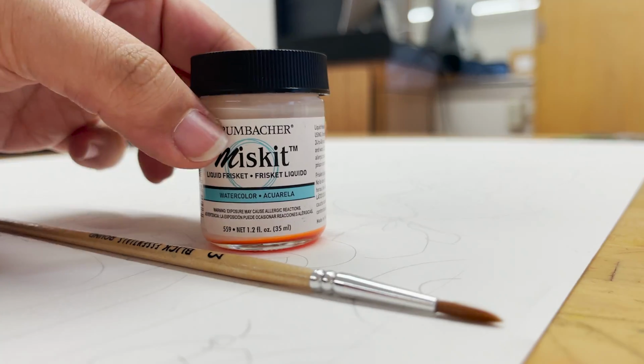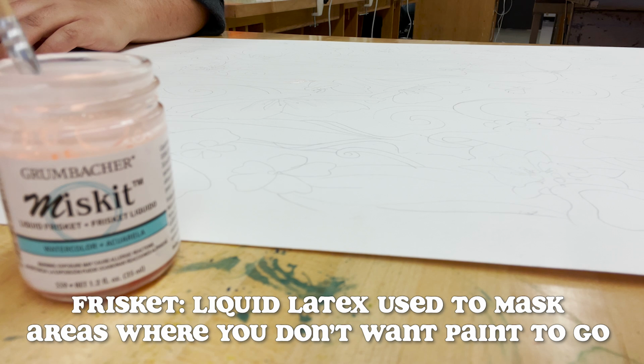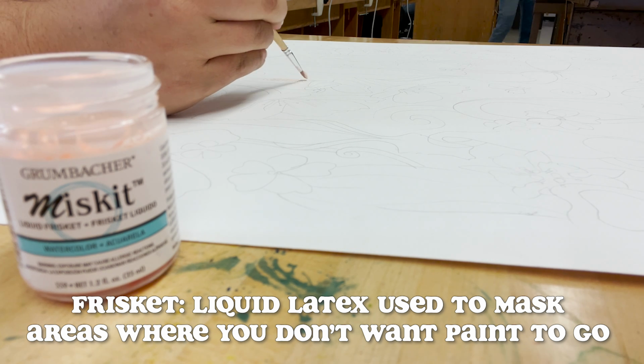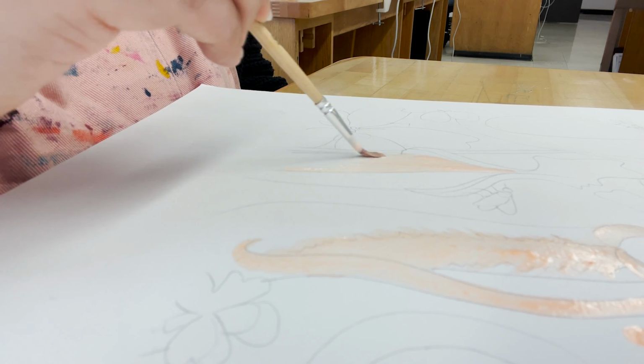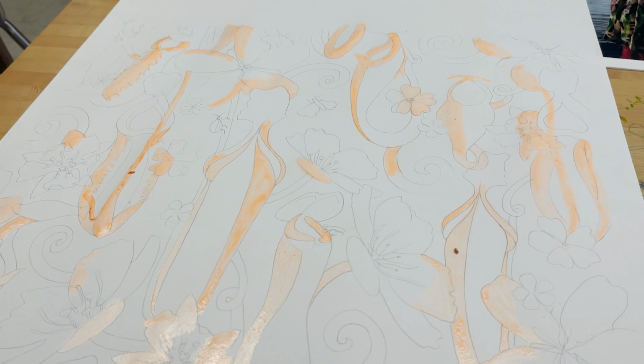To create my pitcher plants, I started by blocking out shapes with Frisket. I knew I wanted to play around with using table salt in my watercolors, which has some uncontrollable and unexpected effects, so the Frisket helped me make sure that all of my lines would stay nice and clean.